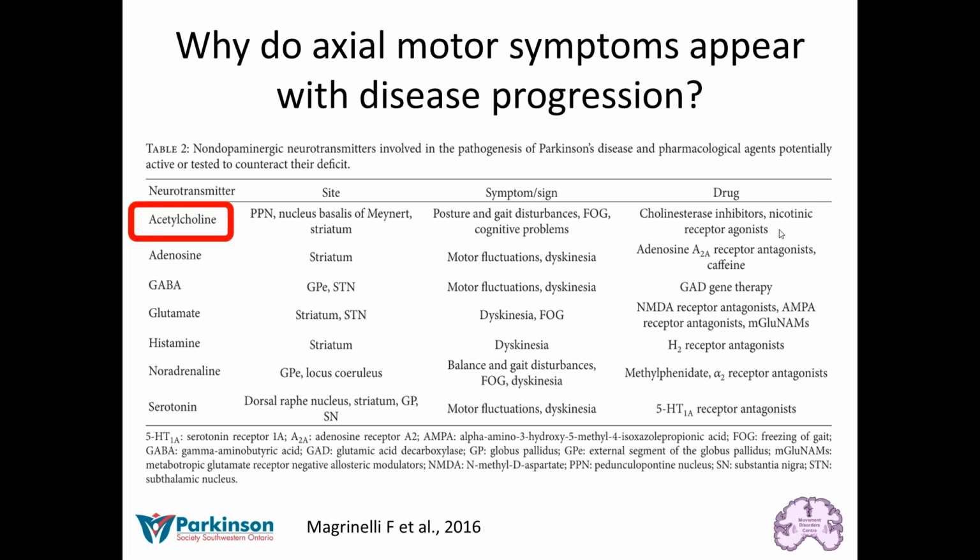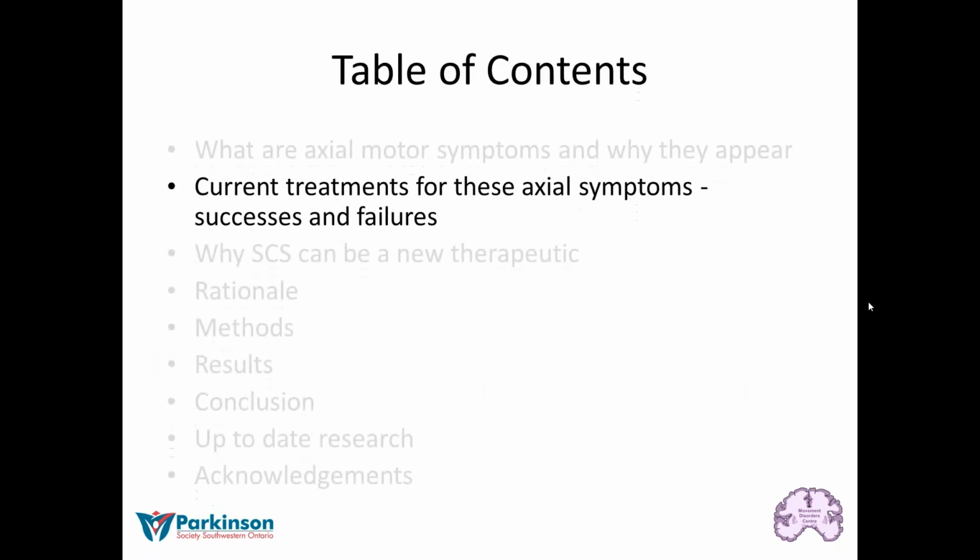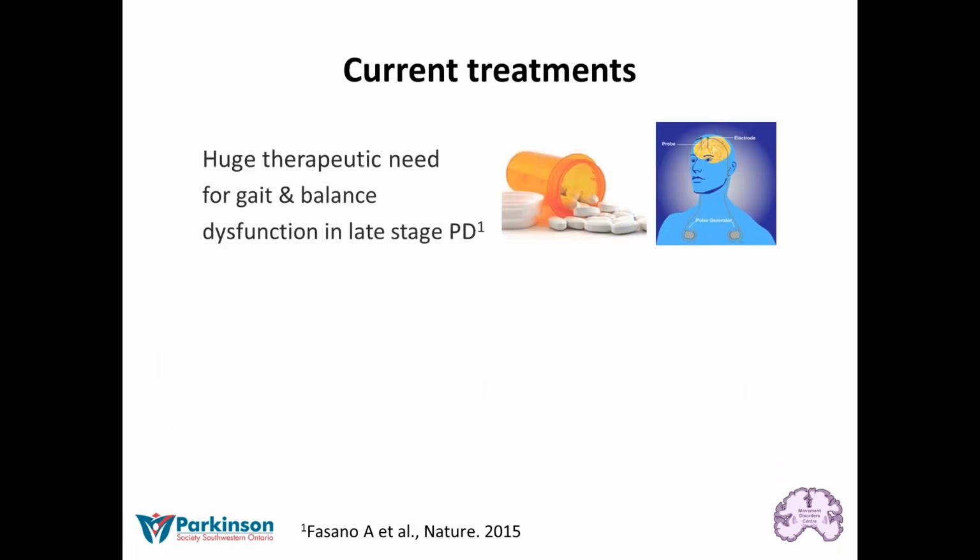So there are drugs available, but these aren't selective to help these areas of the brain. So there are a lot of side effects that could occur, and the effectiveness of these oral medications is just not there. So we are met with a huge unmet need for treating gait disturbances in Parkinson's. So what I will go through is our current treatment.